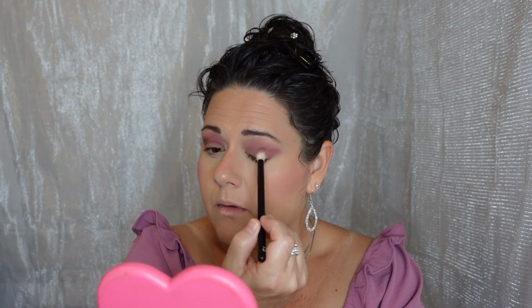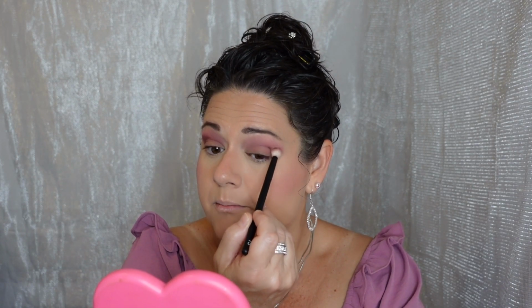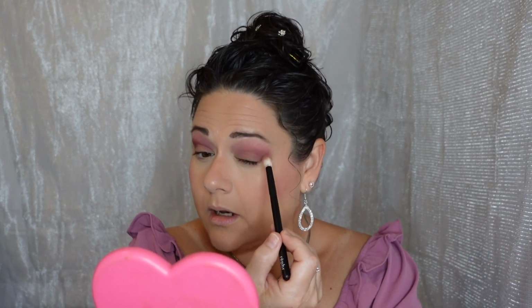Okay, right off the bat, I can see this one's not as pigmented or deep as that side. All right, let's see if we can build it up though. Can we build it up? Okay, even with me building it up, it's not giving as in-depth pigment as this side. Okay, no matter. All right, so I'm just gonna take the fluffy brush, no more pigment, and kind of blend things out a little bit.